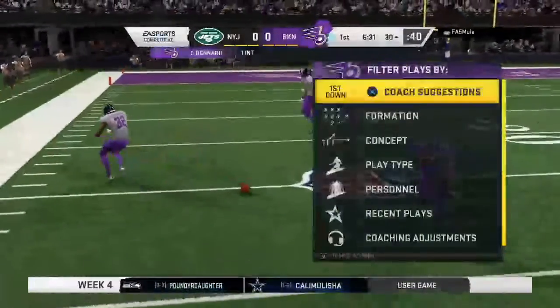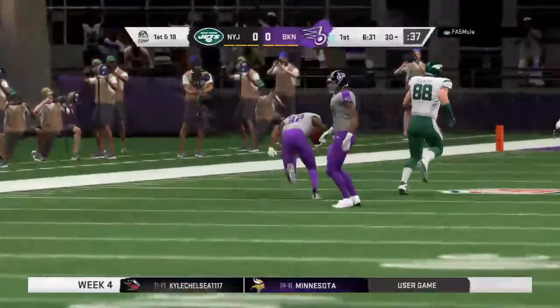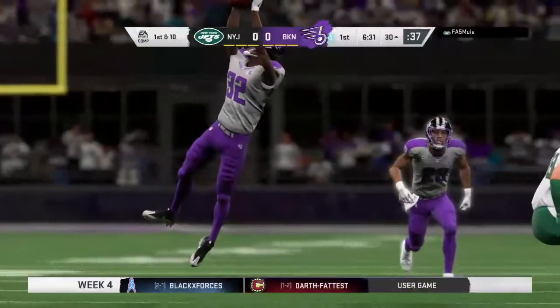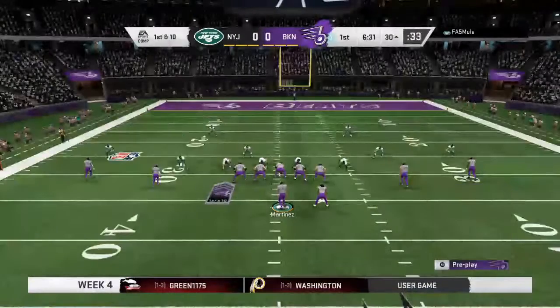Picked off by Darqueze Dennard. And his guys will take over at the 30-yard line. Certainly not how they envisioned ending their opening drive here in the first quarter. Too many ones in this play. First quarter, first drive, first interception thrown. And that last one, that hurts.